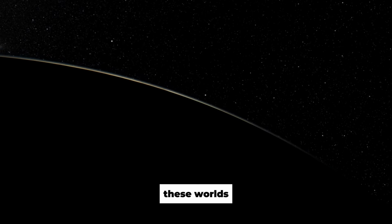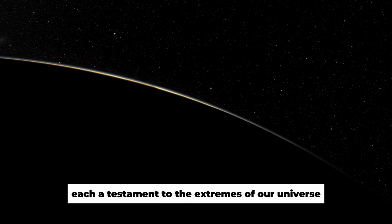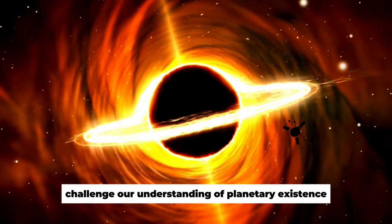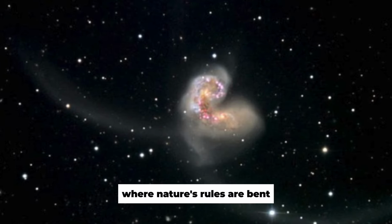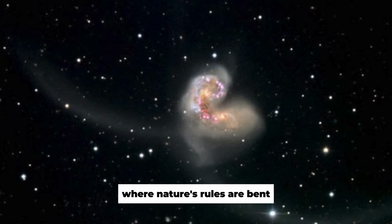These worlds, each a testament to the extremes of our universe, challenge our understanding of planetary existence, offering glimpses into realms where nature's rules are bent and the unimaginable becomes reality.